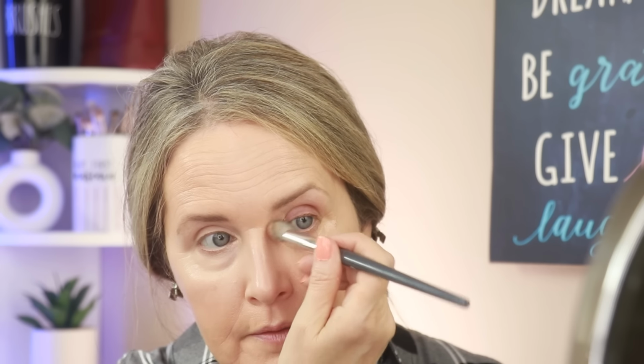And I apply it just at the end here. I'm not going to make a big swoop under my eye, because as we're applying the product, like I said, less is more, and it'll just even it out. Then on this side, we're going to go in with the Angie Hot and Flashy brush. Again, I start by stippling. I'm going to go up into that area and see how it's dispersing the product.